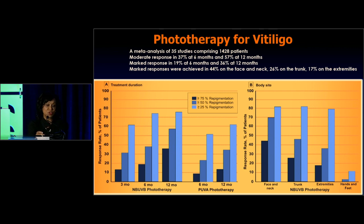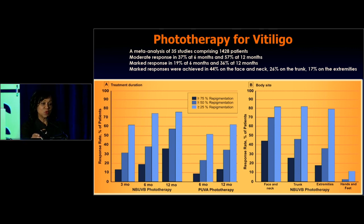And this is a really nice new meta-analysis from Bae in Korea. It was a meta-analysis of 35 studies comprising 1,428 patients. They compared narrowband UVB to PUVA. They also looked at repigmentation per body site. You can see that moderate responses occurred in 37% of the patients at 6 months and 57% at 12 months, and marked repigmentation in 19% at 6 months versus 36% at 12 months. And again, that gradient in facial responses: maximal repigmentation, as we mentioned earlier, on the face, intermediate responses on the trunk, and we continue to struggle with repigmentation of the hands and feet.